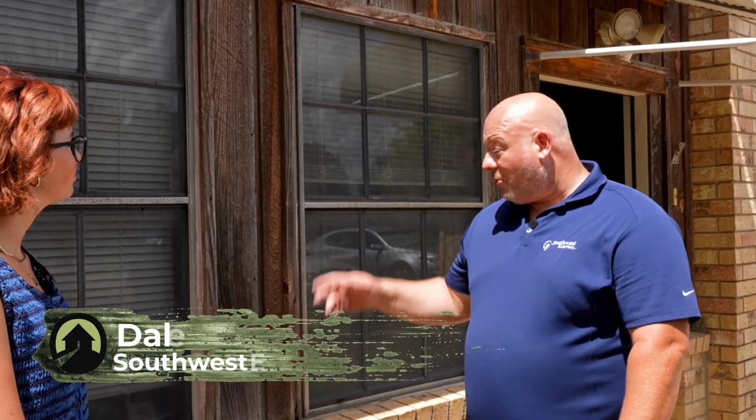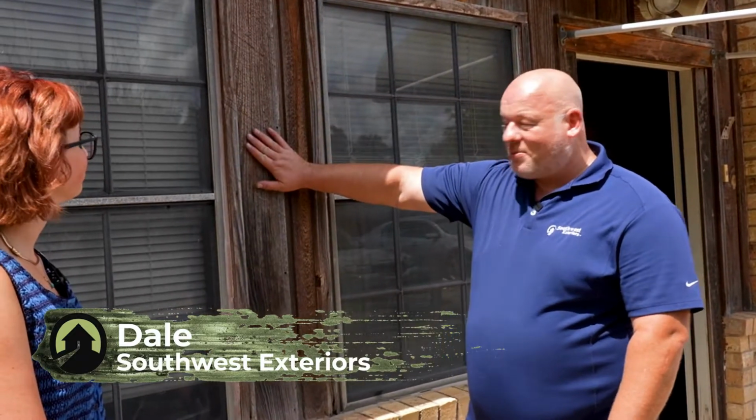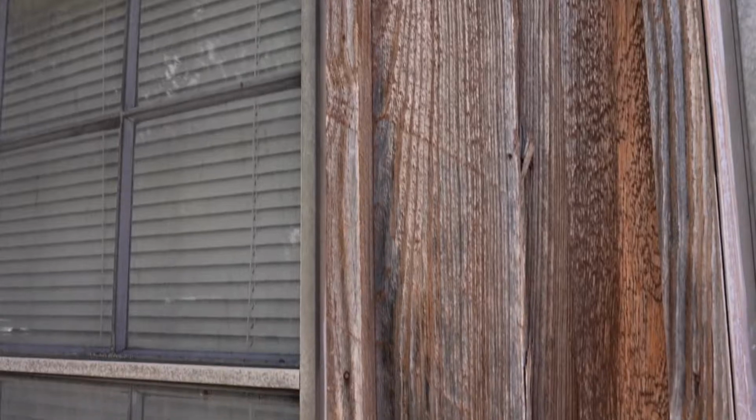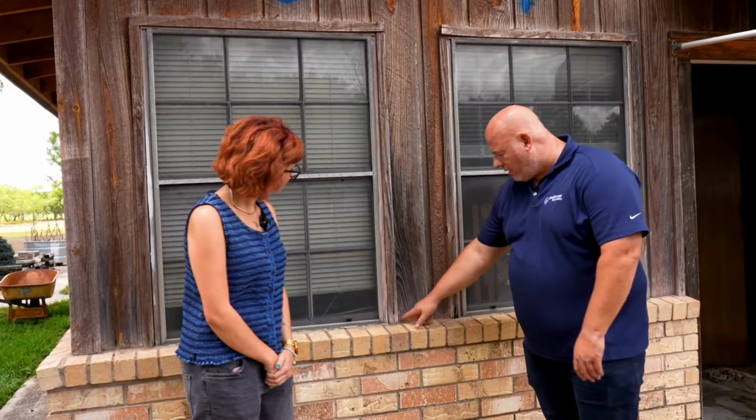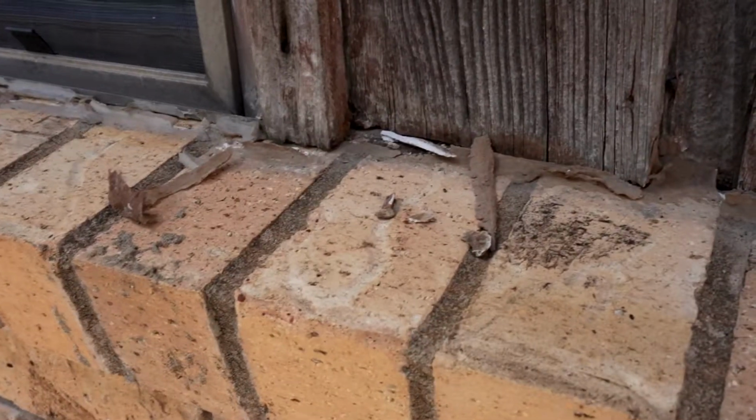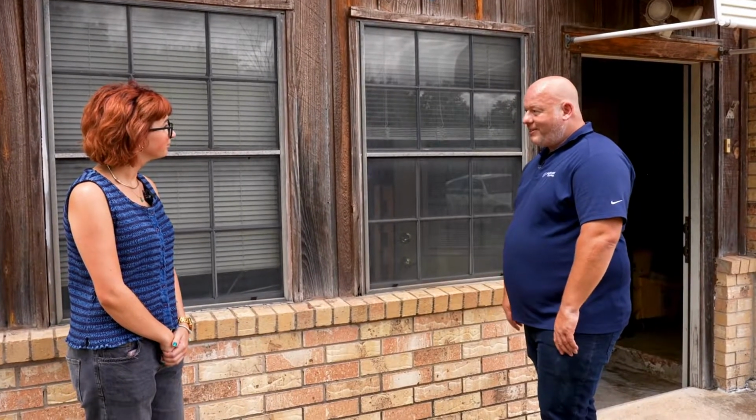All right, Rebecca, so this is a prime example of when you need to replace your siding. This siding is cupping and has significant sun damage. It's been caulked over multiple times. You can just pull it off with your fingers. Nothing is actually the way it was intended to be anymore.